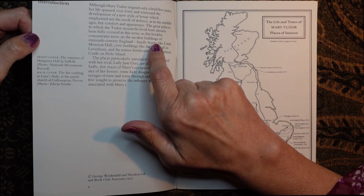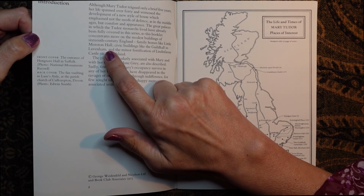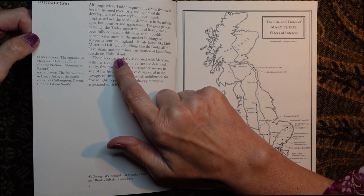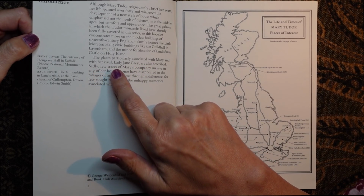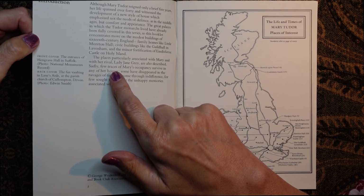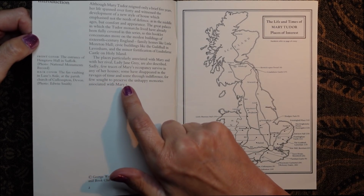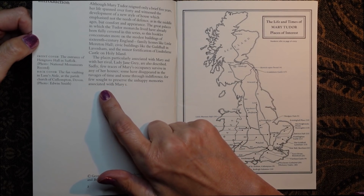concentrates more on the modest buildings of 16th century England, family homes like Little Morton Hall, civic buildings like the Guildhall in Lavenham, and the minor fortification of Lindisfarne Castle on Holy Island. The places particularly associated with Mary and with her rival, Lady Jane Grey, are also described. Sadly, few traces of Mary's occupancy survive in any of her houses. Some have disappeared in the ravages of time, and some through indifference, for few sought to preserve the unhappy memories associated with Mary I.